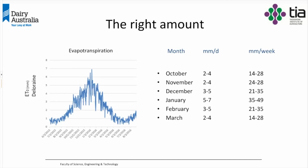Those figures could be higher in areas of New South Wales. It could be 10 millimetres or more. So you've got to think about what is the maximum amount of water that can disappear from your system. So the bucket can hold a certain amount, but there's a certain amount disappearing every day. And so typically here in the middle of summer we'd be losing something like between 35 and 50 millimetres of water over a week. And we need to think about the impact of that in terms of replacing that water that's being used.